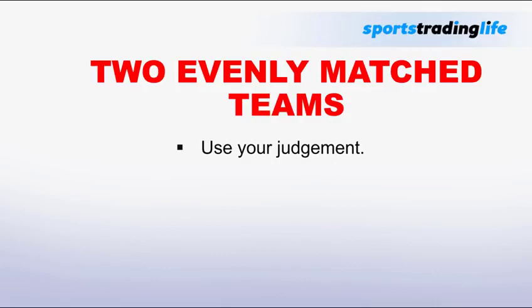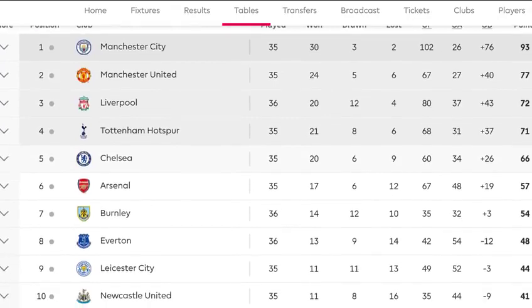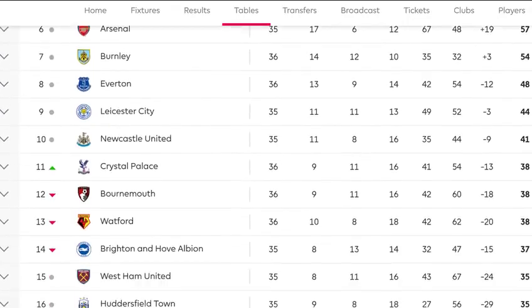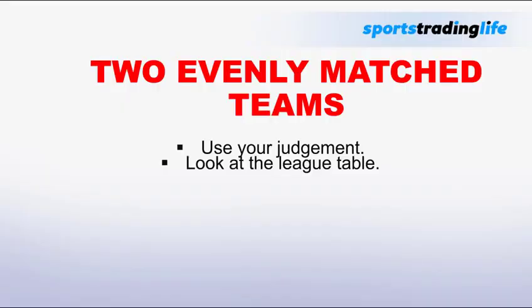But of course, you can look at the league table. Now, don't look at the league table right at the start of the season. Wait until there's been at least 7 or 8 matches, ideally more than 10, so you can really start to judge teams based on their league position. You look at two teams that are in the top 4 in the Premier League. Those teams are usually pretty evenly matched. The two teams that are both in the relegation zone, two teams that are both in mid-table. Those are good things to look for.